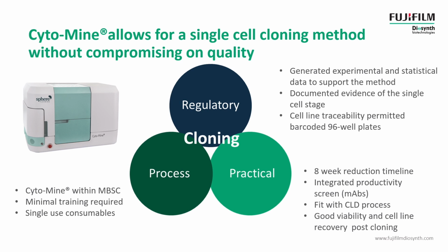Perhaps the biggest advantage was on the practical end for us, because going from that 18 weeks, we were able to shave off 8 weeks, giving an 8-week reduction and a 10-week timeline for CLD. As well, having that integrated productivity screen, which can be used for mAb molecules, meant that you had a screening step already integrated in your single-cell cloning step, thus saving time as well. And lastly, the method is really gentle on the cells, and we've always got good viability and cell line recovery post-cloning. So the Cyto-Mine essentially ticked all the requirements that we had at the start.